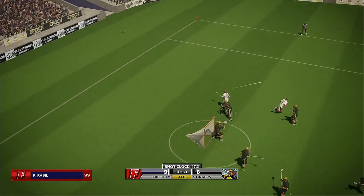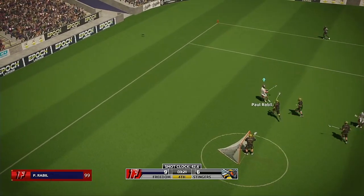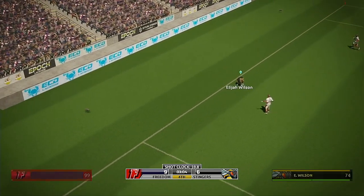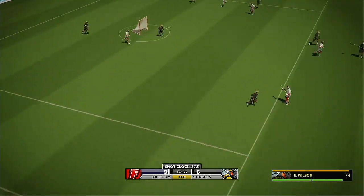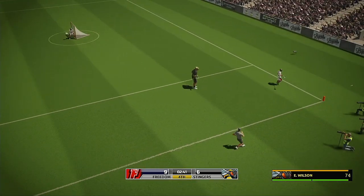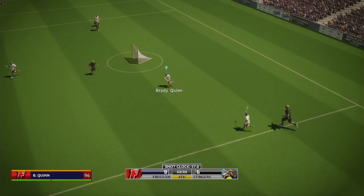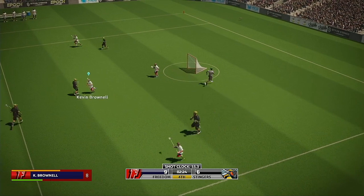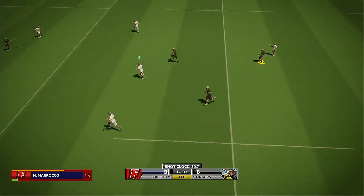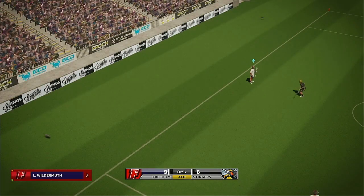Ball side left. 3. Great pressure. Wilson harassed. Can't get it away and loses control of the ball. And they lose possession. Wilson catches that one as easy as you like. The home team with the chance now. Brady. Here's a take. Puts it wide.